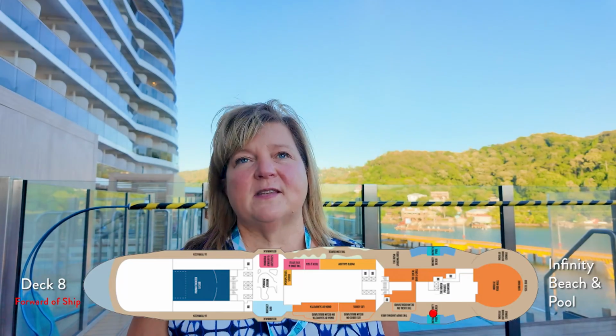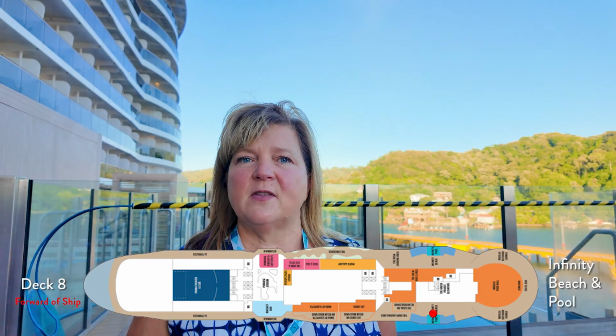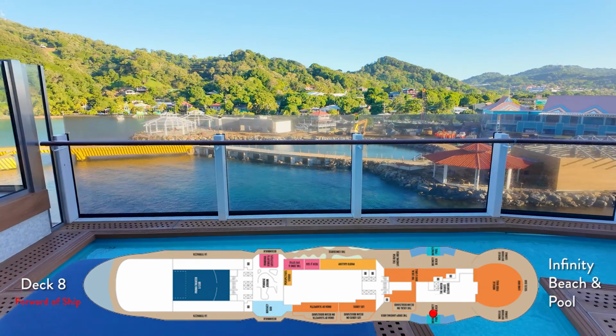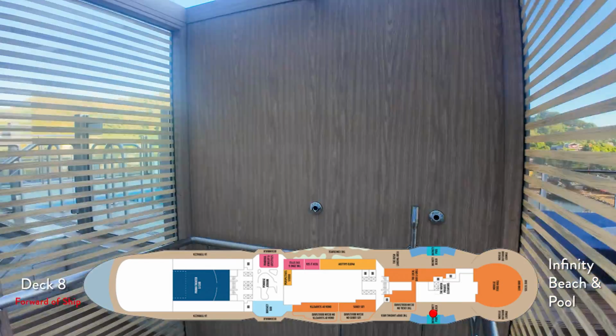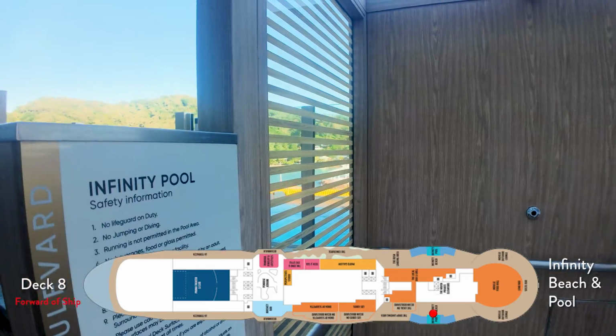One of the neat things that we like on the Ocean Boulevard are the infinity pools, and they are on both sides of deck 8. Alongside the pools, they have a little dipping area where you can lay your feet on some of the bench areas.